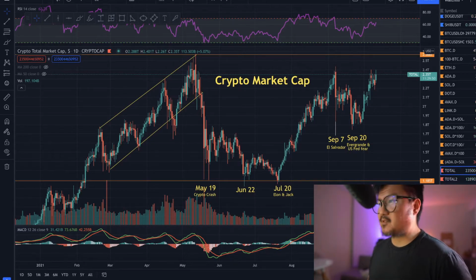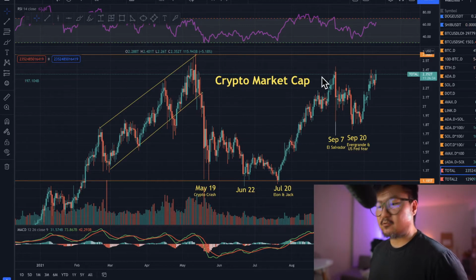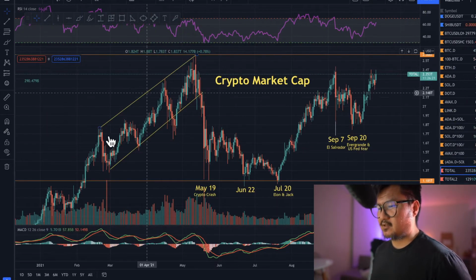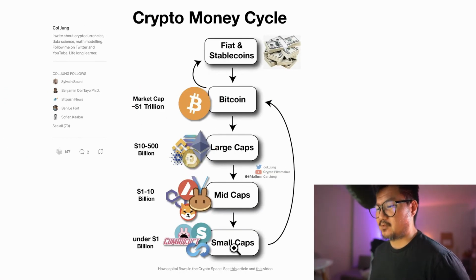Alright, now beyond the crypto money cycle, also make sure to keep your eyes peeled on the total crypto market cap, which gives you a quick snapshot of the health of the crypto space. And keep your eyes on the Bitcoin dominance as well, which tells you the proportion of investor money in Bitcoin relative to the altcoins. For example, if both the crypto market cap and the Bitcoin dominance were going up, then that means the money coming into the crypto space would mostly be going to Bitcoin, right? Now, on the other hand, if the crypto market cap is going up, but the Bitcoin dominance is steadily going down, then the capital that's mostly flowing in is going towards the altcoins, which could mean the momentum is heading towards perhaps an altcoin season.